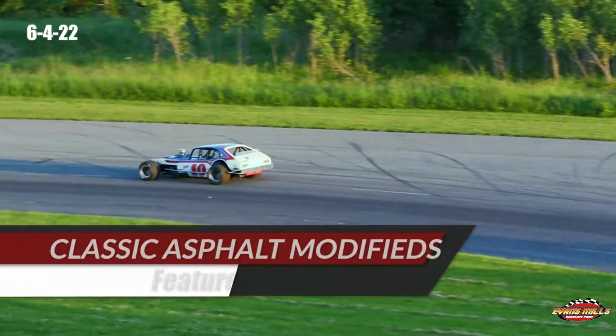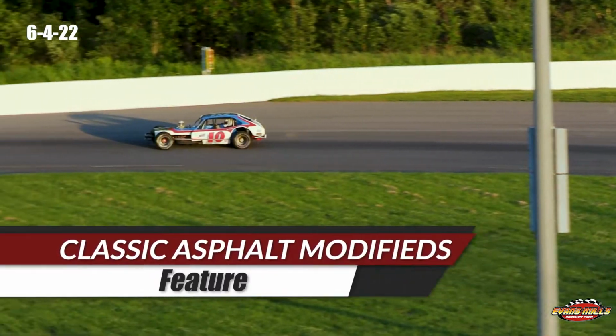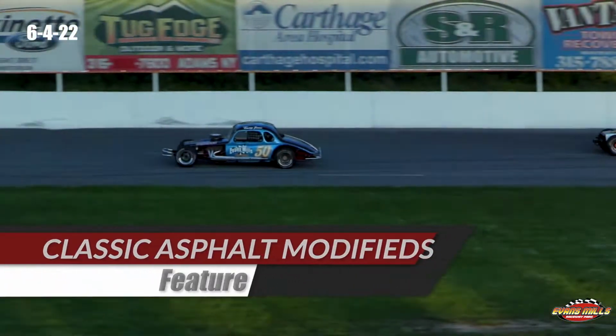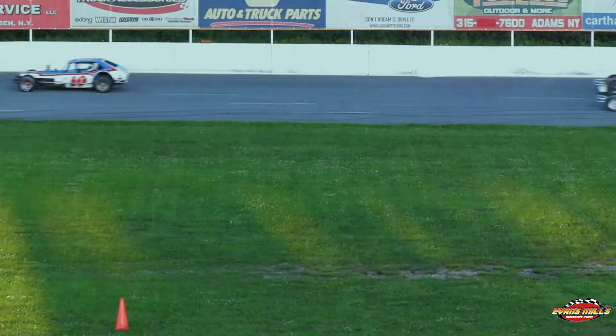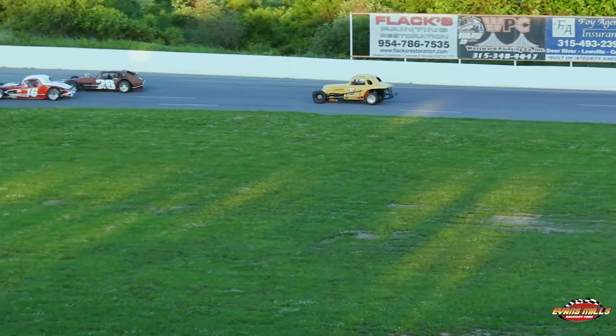Number 50 out of Durhamville. The number 10 of Tom Gillen, paying tribute to Gil Hearn. Tom is out of Webster, New York. John Semler, winner of the heat race. He's driving the X9. He's going to be a little bit farther back in the pack.